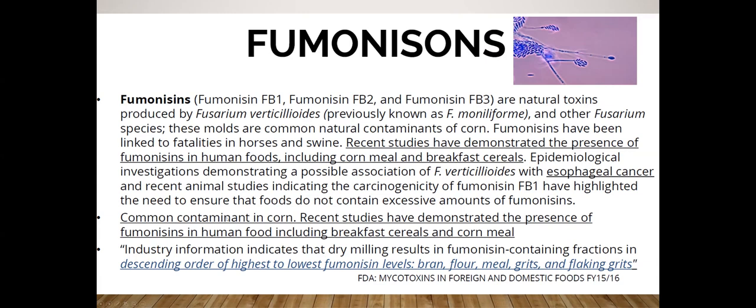It's really frightening. It's often found in corn. So if you're eating a lot of corn in the diet, including breakfast cereals and cornmeal, you're exposing yourself to this particular mycotoxin. In descending order of highest to lowest: so highest is bran, then flour, then meal, grits, and flaking grits.